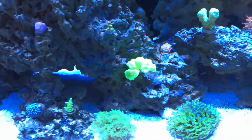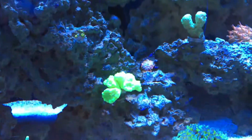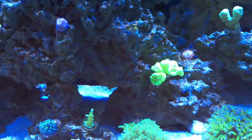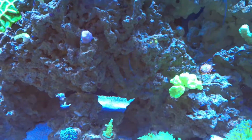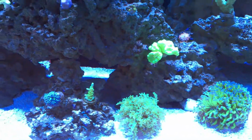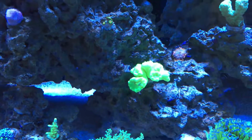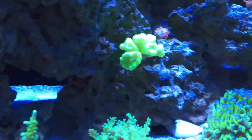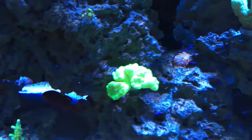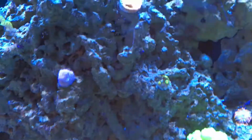I can't say they're boosting my parameters too much, because I did get the Coral Colors test kit from Red Sea, and iron seems to be getting depleted, so it's always low, and the other parameters are okay. But since I added the Miracle Mud, the only thing I noticed is this Trumpet just going wild. The lighting is not really cooperating, but it's just going off. And everything else is slowly growing.